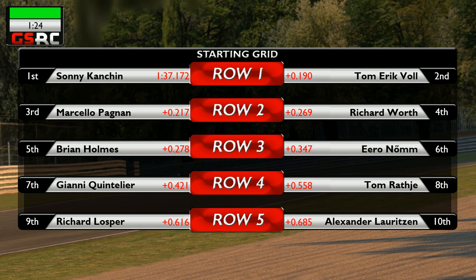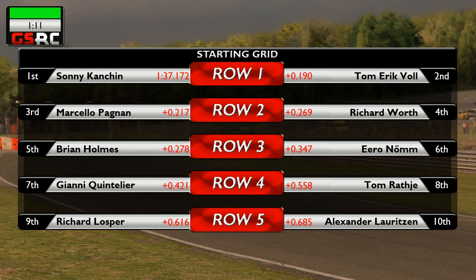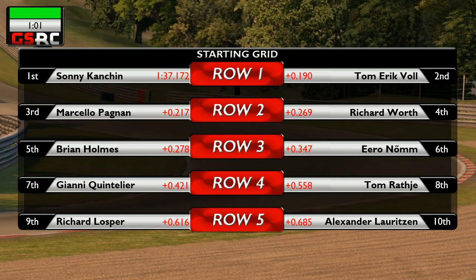He's joined by Tom Erik Voll in 2nd position, with Marcelo Pagnan in 3rd and Richard Worth Money in 4th position. Brian Holmes will start 5th, with Iru Nom of Team Bushfink Racing in 6th. Gianni Quintelier, P7 for an amateur, stunning qualifying by him, with Tom Ratji, the Bay State Hammer, in 8th, Losper, our very own, in 9th, and Alexander Lauritsen rounds out the top 10.